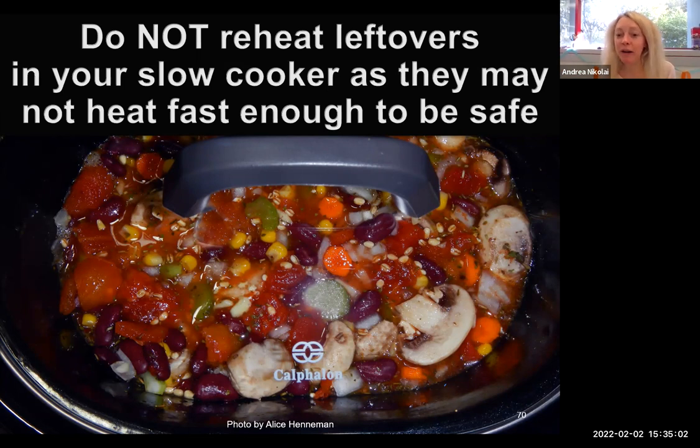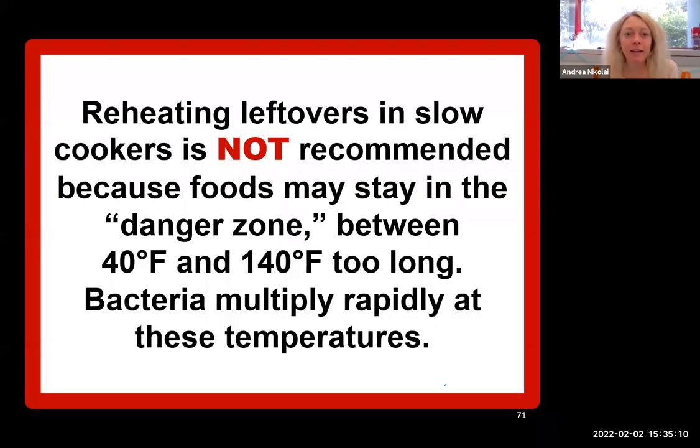The combination of the direct heat from the pot, lengthy cooking and steam destroys the bacteria, making it a safe process for cooking foods. You just don't want to reheat in that. It's not recommended because foods, just like what I said, stay in the danger zone too long, between 40 and 140, and the bacteria multiply rapidly at these temperatures. So that's why you keep your fridge below 40 degrees, well below, and when you're heating things up, you want it to get above 140.